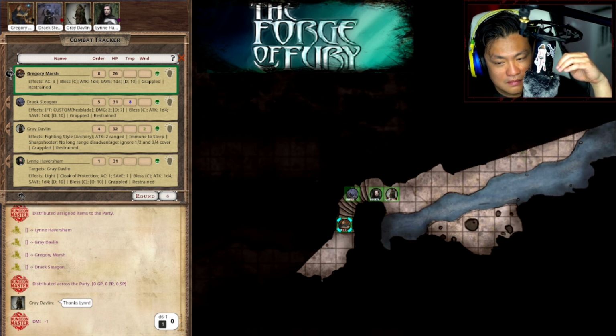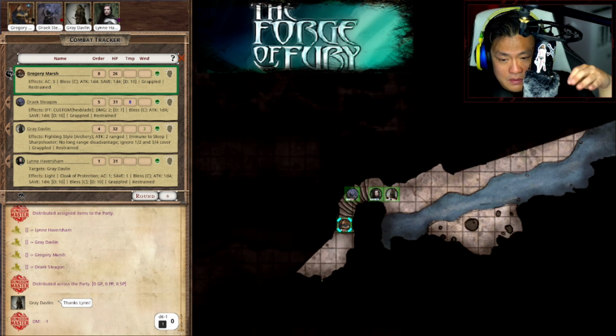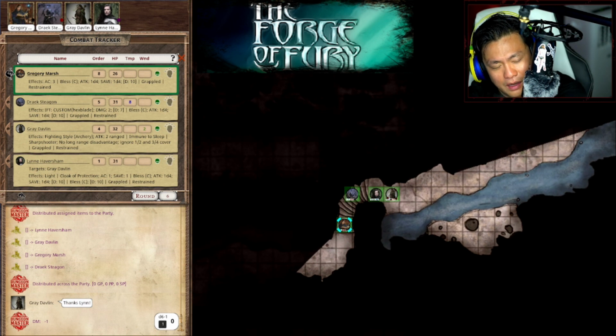Yeah, that would work too, because it's got 5 charges, right? Or 5 slots in it. Did I hear that right, that we can only put first level spells into it? No, you can put any combination of spells occupying the slots. You can put one 5th level spell, or 5 first level spells.